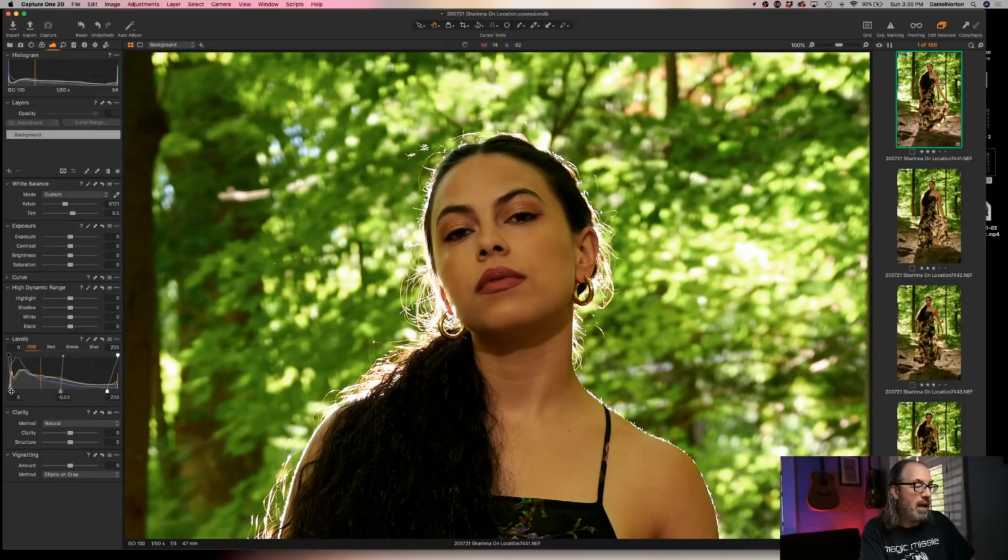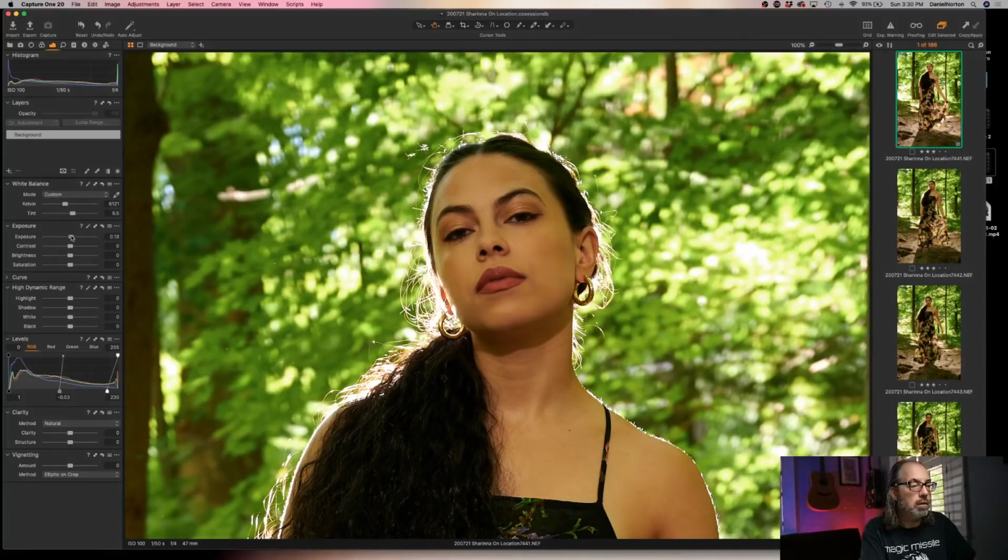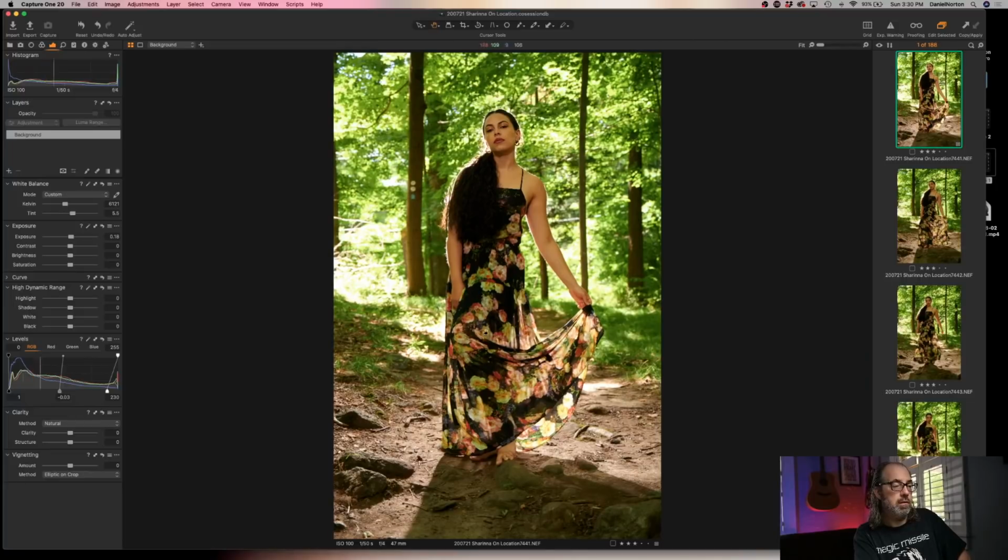We'll bring a little bit of black in, though, for contrast. It's too much, I think. And I don't usually do this, but I think I'm going to give myself just a smidge of exposure, just as an overall push. I'll look at it, though, from a distance. Yeah, that's better. See, now it's got some three-dimensionality to it. It pops a little bit better. The color's a little bit nicer.